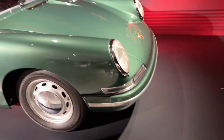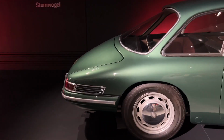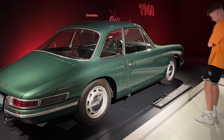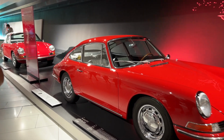And here we have like a 911. Almost like a stretched Panamera looking thing. Thankfully this never came in production because it looks kind of weird. And this is the 1964 911. That's where like the 911 history really started.